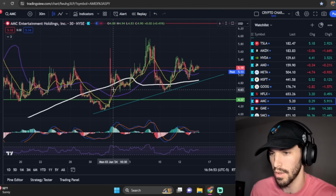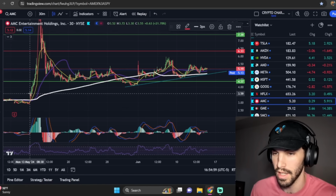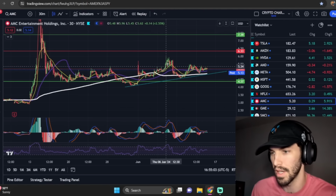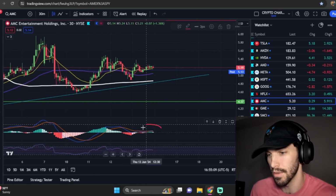If you really want to go all the way back, look at this. We crossed up right here on the 30 minute. And then boom, right when we go positive, we go positive right away, boom, we see a positive move. So if you want the stock to go up, you're going to need momentum to go up from here. And that's what you were paying attention to today.